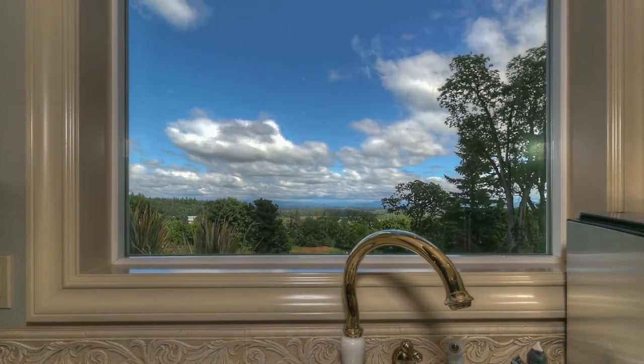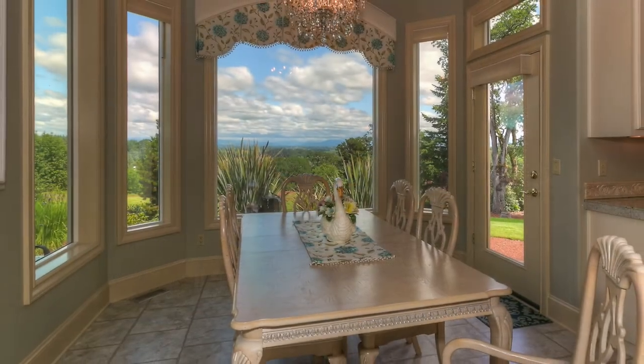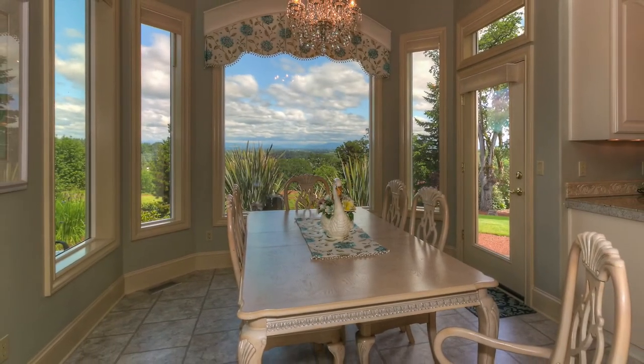Even the kitchen sink has its own private view. The dining area nestles into a large bay window that seems to pull you into the breathtaking panorama.